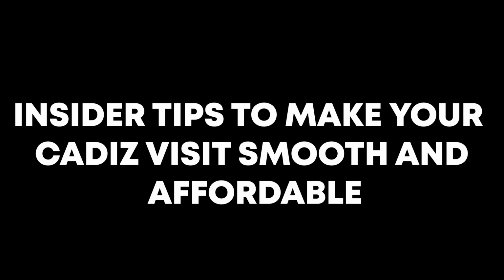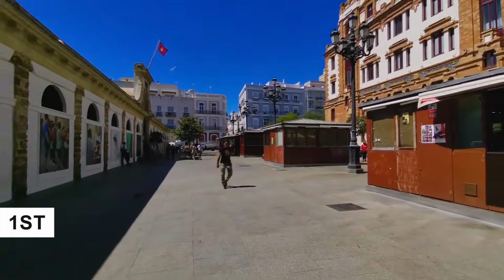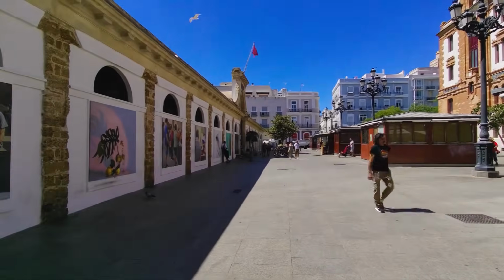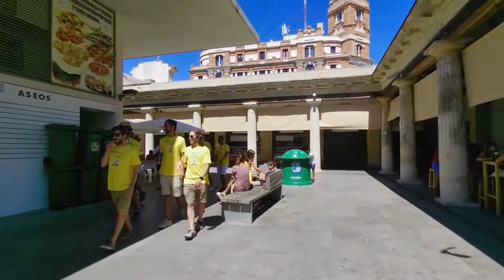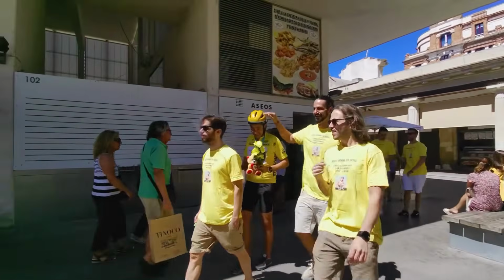Here are insider tips to make your Cadiz visit smooth and affordable. First, everything is walkable, but wear comfortable shoes. The Old Town has cobblestone streets and some hills. The city is very safe, even for solo travelers.